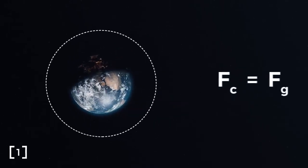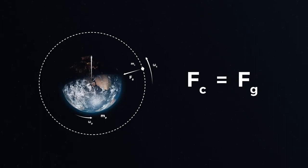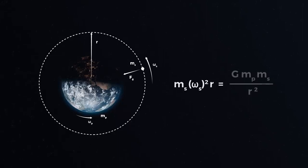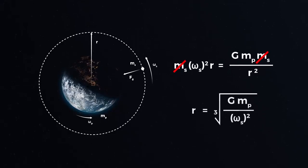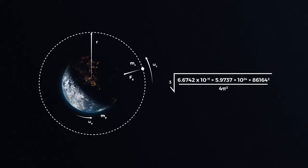To remain in a steady, circular orbit, we need our centrifugal force to equal the gravitational force. Centrifugal force is defined by this equation, where m_s is the mass of the satellite, omega is the angular velocity, and r is the distance to the center of the Earth, while the force due to gravity is defined by this equation, where G is the gravitational constant and m_p is the mass of the planet. The mass of the satellite cancels out while we manipulate the equations to get a value for r, our orbital radius. Now we have an equation with all the known values, which we can solve for by inputting the values for Earth.